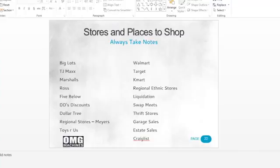Dollar Tree, that's usually dollar items, but you can always pick up dollar items and then bundle them. There's a lot of dollar bundles that sell really well on Amazon. Regional stores like Myers, I'm not even sure if that's the way you pronounce it. I've seen a lot of people post about it. I can't read that well, so I don't know how to pronounce it. But there's a lot of regional chain stores that work really well.